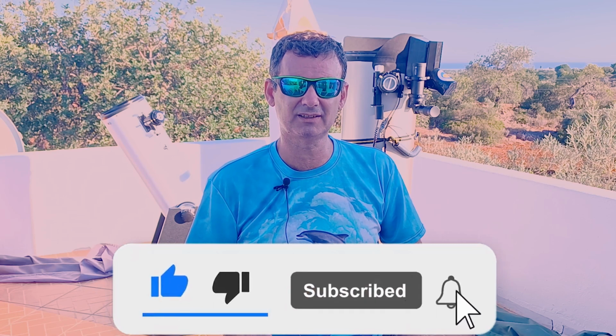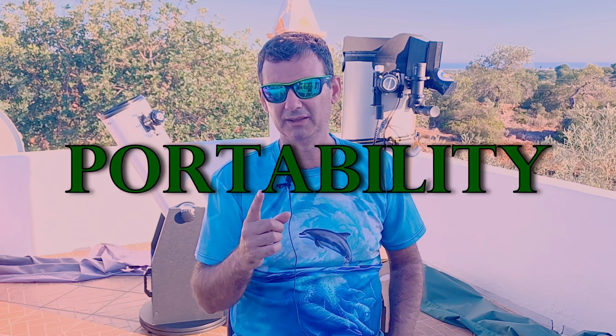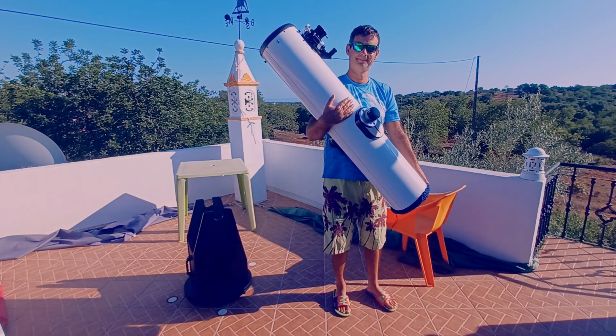So that leads us to the first advantage, a huge advantage: portability. With this telescope I can take it everywhere. I can place it in my car, I can place it in a van, I can place it anywhere and go with it to have fun at star parties or with friends and family.